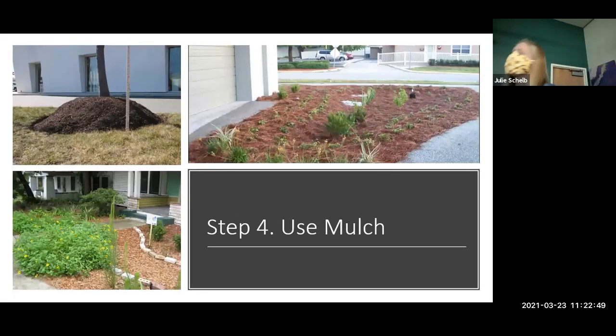Another step to Florida-friendly landscaping is using mulch in the landscape. And so mulch is very beneficial. It helps retain soil moisture. It helps prevent weeds from growing. And it can also reduce erosion, over like a sandy area or something. However, there's some right ways to utilize mulch and some maybe not best ways to utilize mulch.